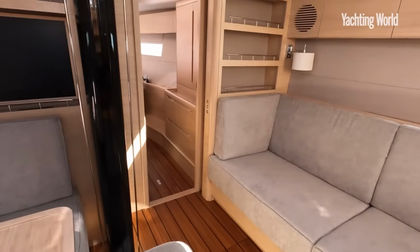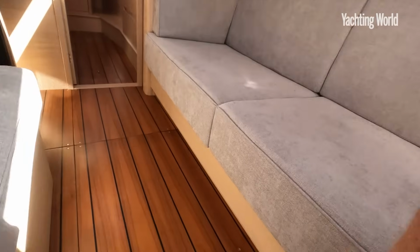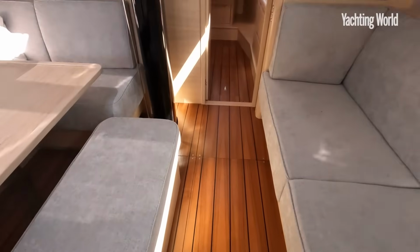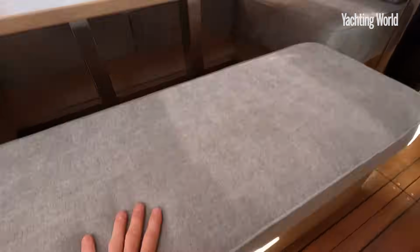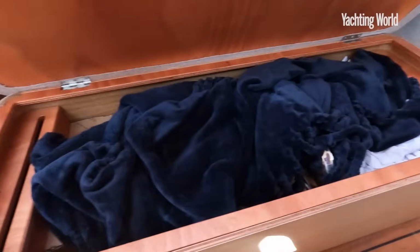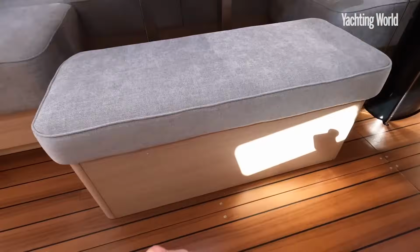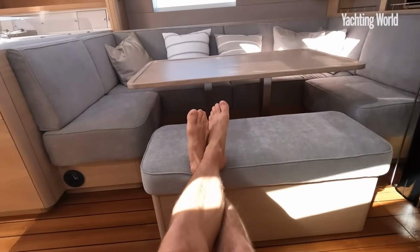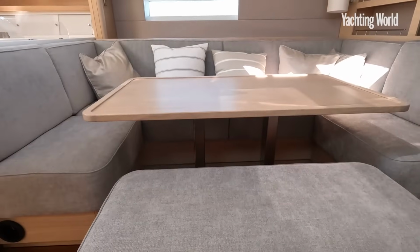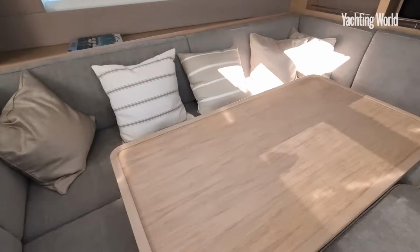In the saloon, you have to starboard here a sort of thicker pile, comfier sofa seats. And what that means is that's your place for relaxing. This bench seat acts as a pouf. So you open that up, it's got storage in there, unscrew these, and the whole thing shifts this side so you can put your feet up on it. Or obviously use it around the table to seat, I don't know, 8 people if you needed to.